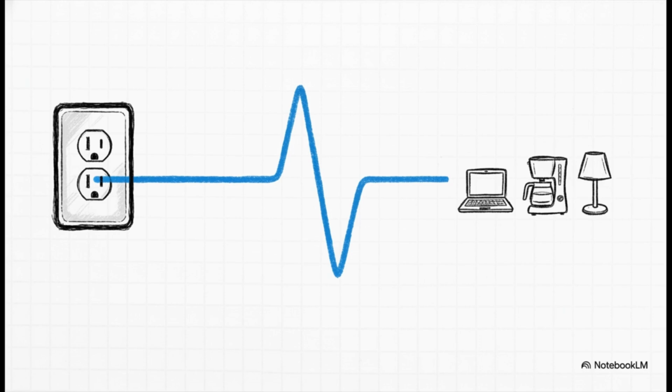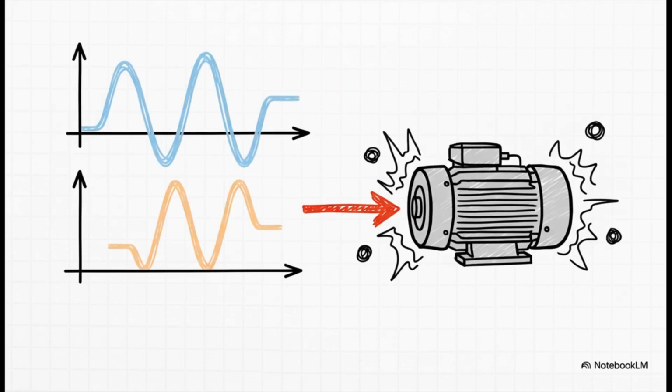But what happens when you need to power something way, way bigger? Well, that's where we hit a snag. That single wave, it has a hidden weakness. Because the voltage goes up, then down to 0, then up again, the power it delivers isn't constant. It pulses. It hits a peak, then drops all the way to nothing, over and over, 60 times a second.